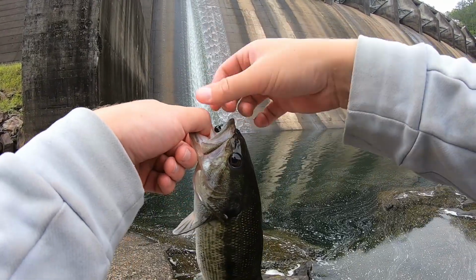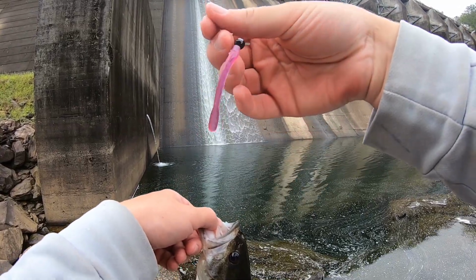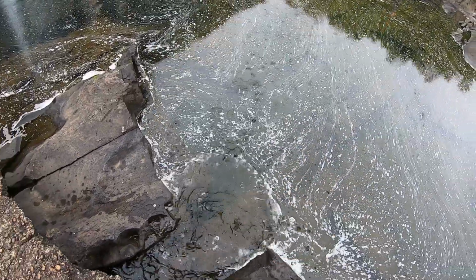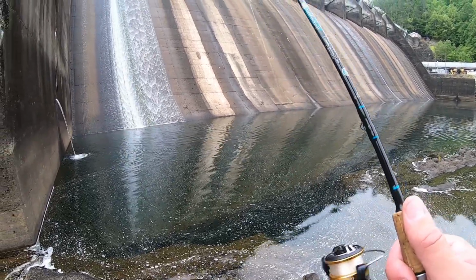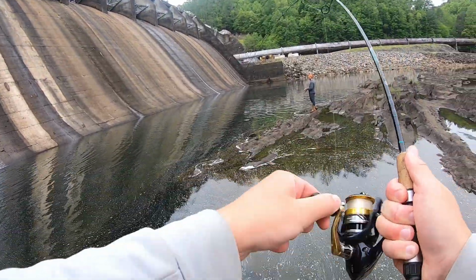I mean, it's not even really a Ned rig. It's just a real finesse little worm. I don't know. It's kind of cool. Anyway, I'll let this guy go. Oh, another one. Oh my gosh, on the tiny little Ned rig thing.